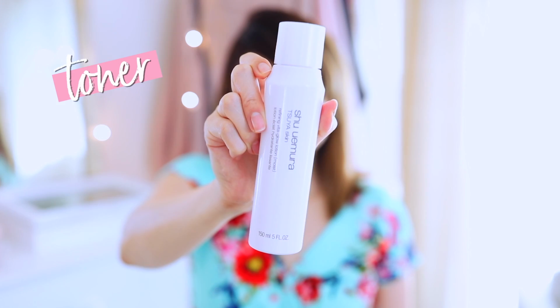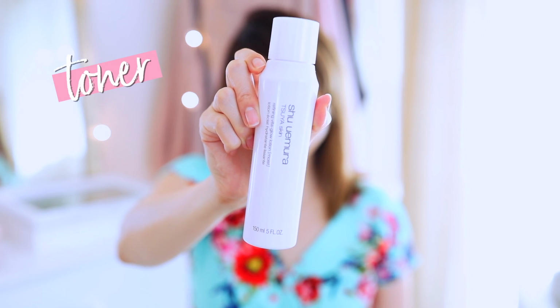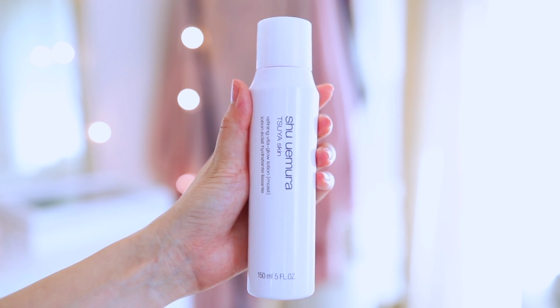Skincare is tough, isn't it? There are so many steps. But it's an investment. And then for the toner, I use this Shu Uemura lotion VG Moist. He's got two different kinds of toners. One is a light one, and this one's the moisturizing kind. 化粧水 is called toner or lotion in English, both are used. I call it toner.